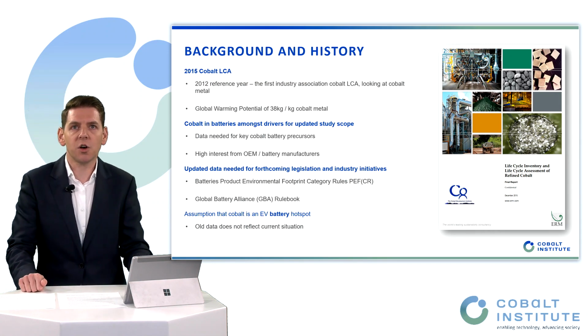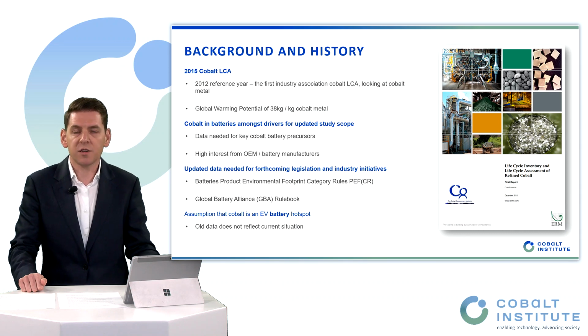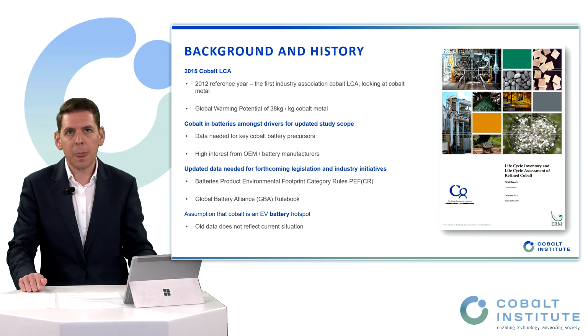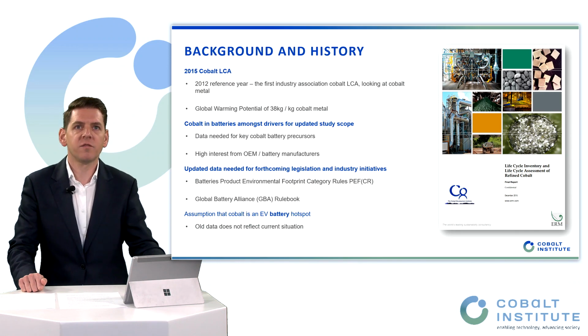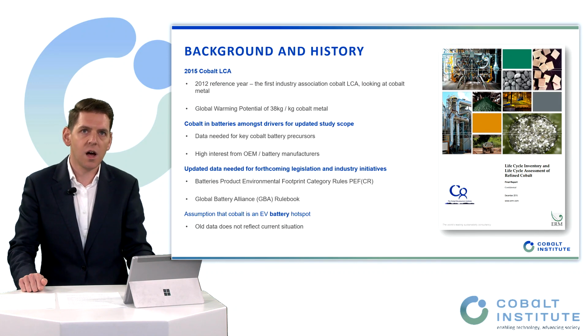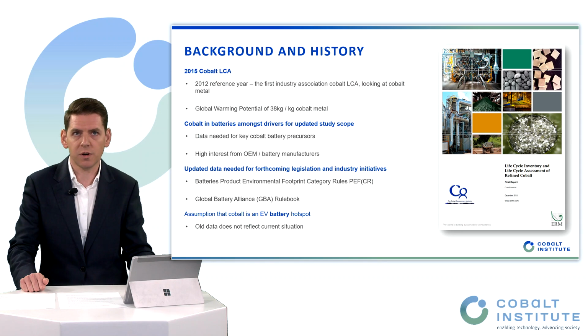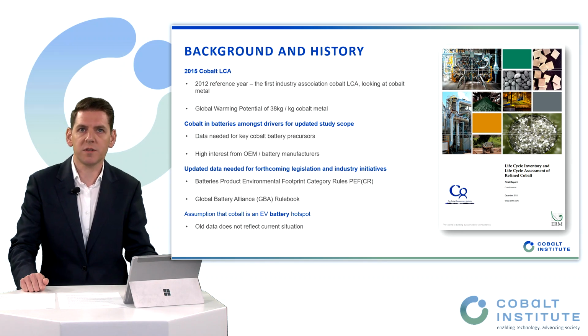So the Cobalt Institute's own lifecycle assessment journey started with the issue in 2015 of its first LCA report done by ERM, and this was just looking at cobalt metal. It had a reference year of 2012, and for global warming potential, so the carbon footprint of cobalt metal, this was found to be 38 kilograms CO2 equivalent per kilogram of cobalt metal.